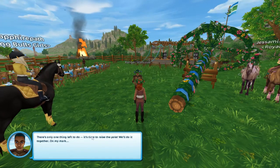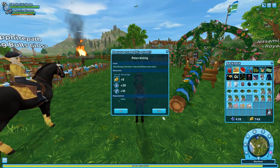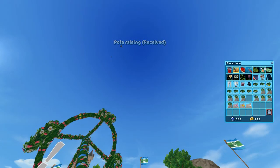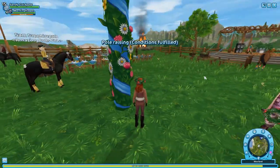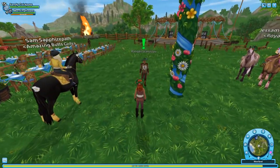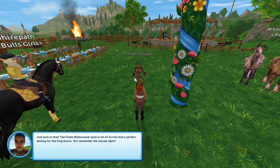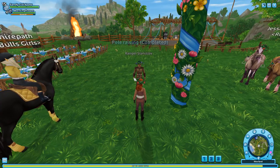There's only one thing left to do. It's time to raise the pole. We'll do it together, on my mark. 3, 2... That's pretty. Oh, that's cute. I love it. Just look at that! The finest midsummer pole in all of Jorvik, and a perfect setting for the frog dance. You remember the moves, right?